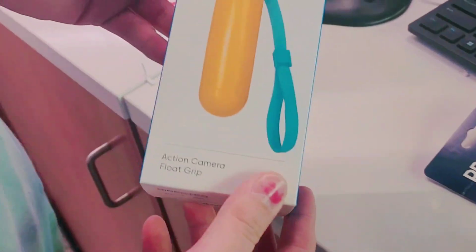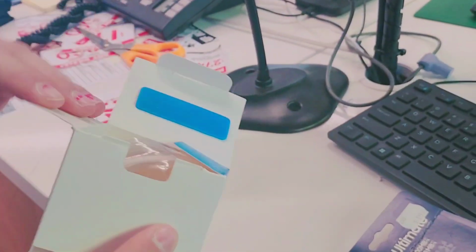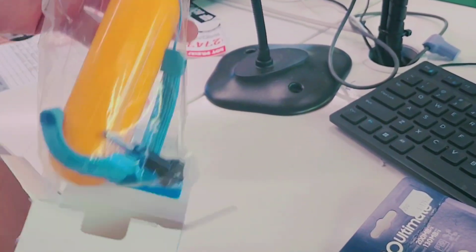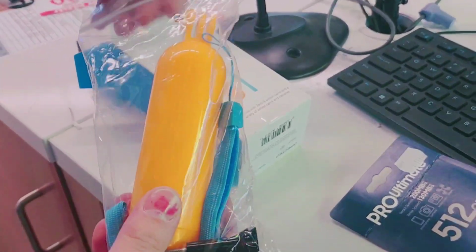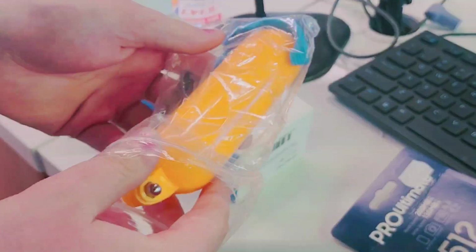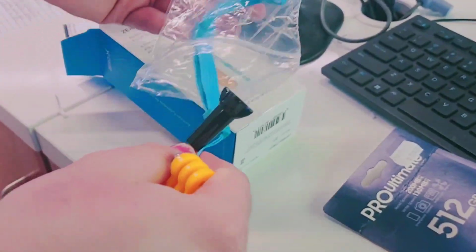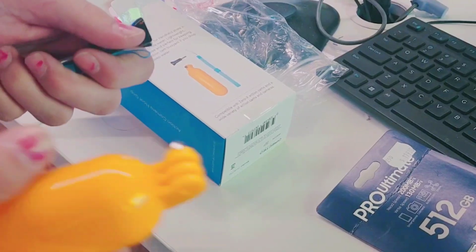So I'm done. That's a floating angle. I'm going to fit it in the bag. So I'm not going to do an unboxing, I'm just going to do the unboxing right here on the spot. So that's it, guys. That's a floating angle. They don't have the other one in here. They have that, so I'm happy with this. It's better to have something that floats than something that sinks.